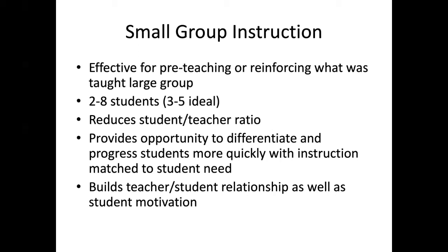So a small group, when we think about our middle level students, our high school students, it's between 2 and 8. 8 would maybe be on the larger end of a small group. 3 to 5 is ideal. With fewer students coming to school face to face right now, I think this is a great time to embrace small group instruction.